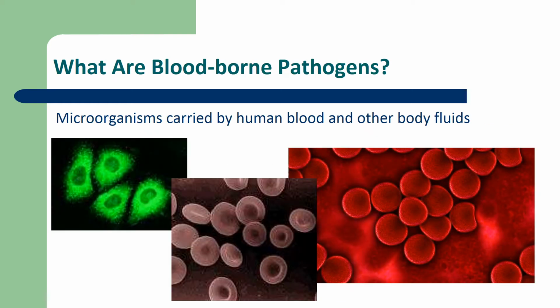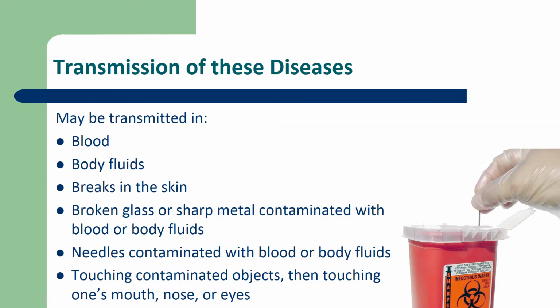Blood-borne pathogens are microorganisms carried by human blood and other body fluids. Transmission of these diseases may be through blood, body fluids, breaks in the skin, broken glass or sharp metal contaminated with blood or body fluids, needles contaminated with blood or body fluids, as well as touching contaminated objects, then touching one's mouth, nose, or eyes.